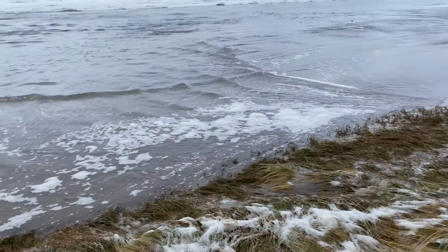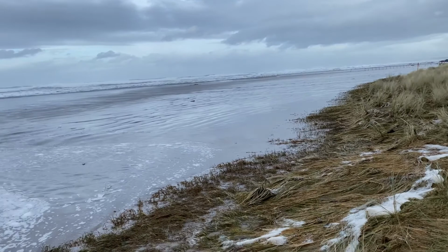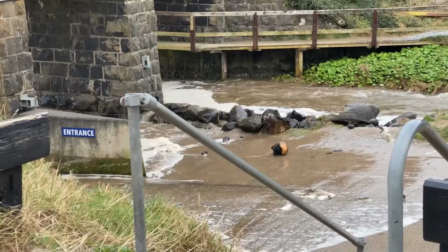Okay, so we never got to the beach, and this is why. Because there was no beach. We were up at Benone when I filmed the first bit, and the sea just came right in. And because I only had two little dogs, I thought, well, you could get swept out. So we came down here, and then we couldn't even get on the beach at the beginning.